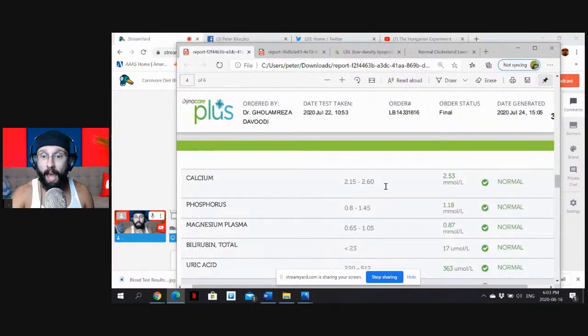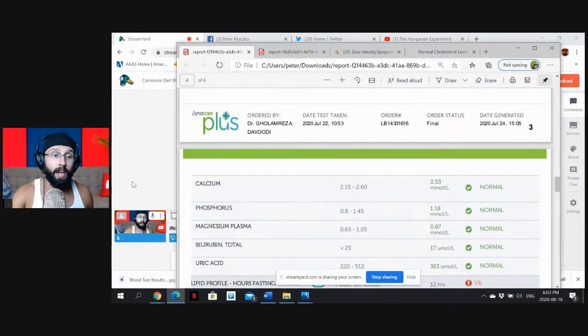2.15 to 2.60 is the average, and mine was 2.53. Phosphorus is on point. Magnesium's on point. My uric acid, bilirubin. Again, I don't even understand all of these. I'm not a professional, I'm not a scientist, I'm not a doctor. But I'm trying to show you guys what I do understand from it. This is why I think it's very important to digest information from people like Paul Saladino's The Carnivore Code, to actually read and dive into this stuff before you hop on a vegan diet, before you hop on a carnivore diet, before you change anything. Start reading and trying to develop as much knowledge as you can in these areas.